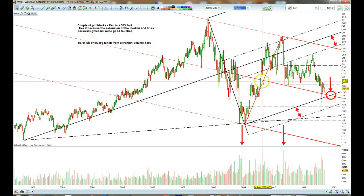We've got this red downtrending pitchfork, and that median line extended back, and the tines extended back. It's got some nice touches. So that's a 50% fork. I think I just anchored that on the center of the black pitchfork. That's given us some good touches. It's gone through the median, come back up. It looks like it's heading back to the median line anyway, short term, under the 20 bucks. I've got the circle there, we're right near a conjunction between the red median line and the black tine of the pitchfork, so that's a possibility as well.